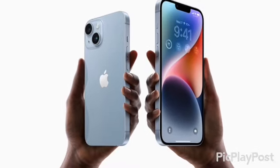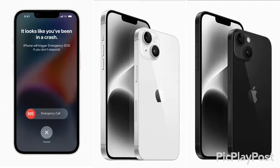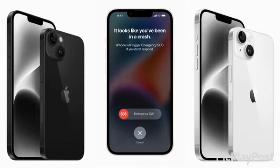So is the iPhone 14 still an awesome smartphone in 2024, just 1 year after release? Let's go ahead and take a look.